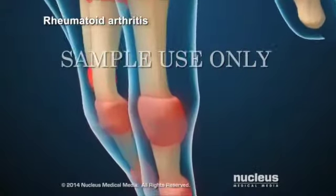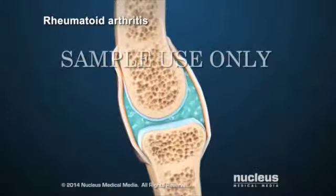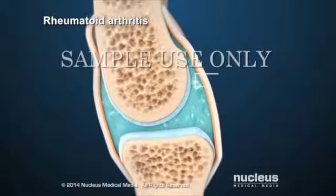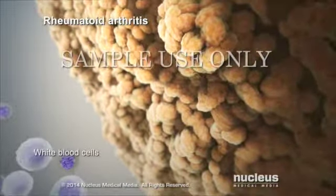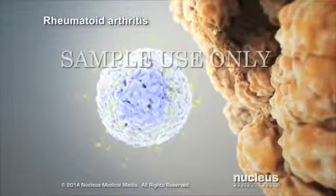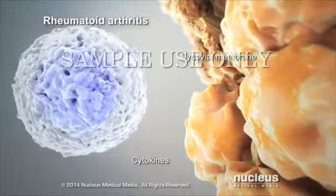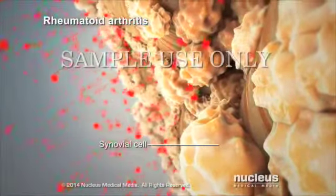Rheumatoid arthritis is an autoimmune disorder. This means the body attacks itself by mistake. In rheumatoid arthritis, the immune system attacks joint and organ tissues. Here's how it happens. The white blood cells of the immune system move into the joint. They release chemicals called cytokines, which attack the cells of the synovial membrane. These chemicals cause synovial cells to release other destructive substances.